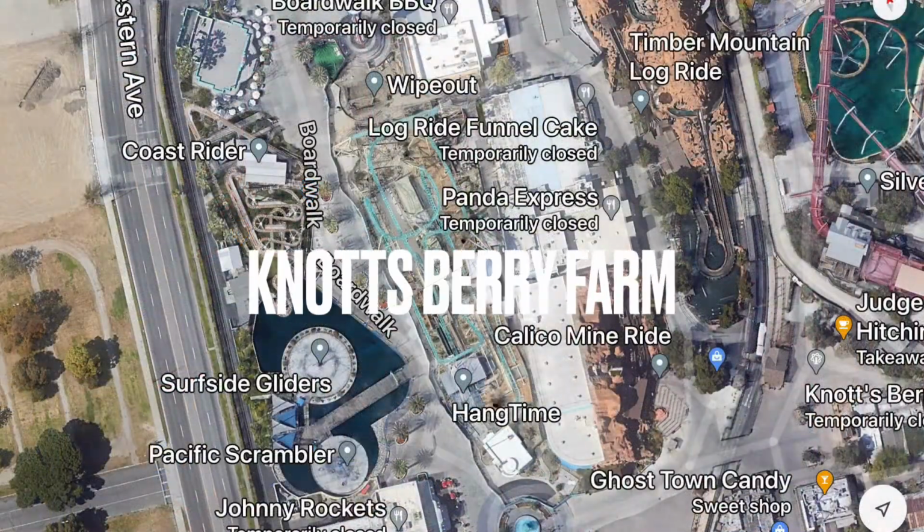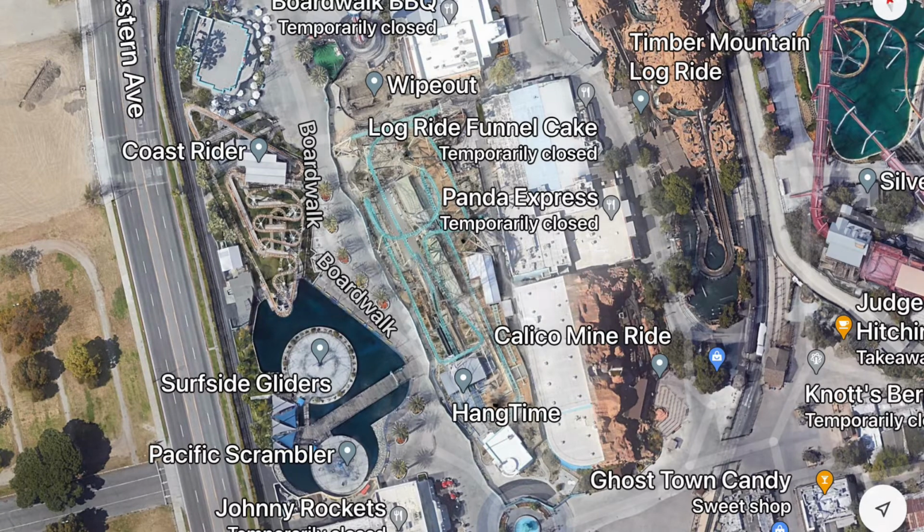Knott's Berry Farm is a difficult park to predict, mainly because they get loads of visitors there and make Cedar Fair an absolute fortune. However, they are really short on space, and it's really tough to try and find what rides could fit where in there without taking big things out. Now I have got some sort of an answer, and I think that could be a Vekoma flying coaster.